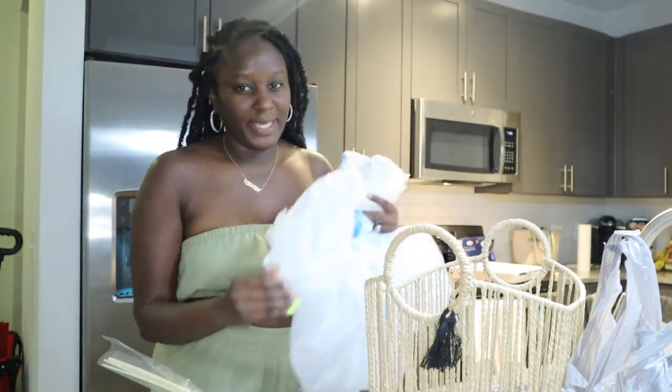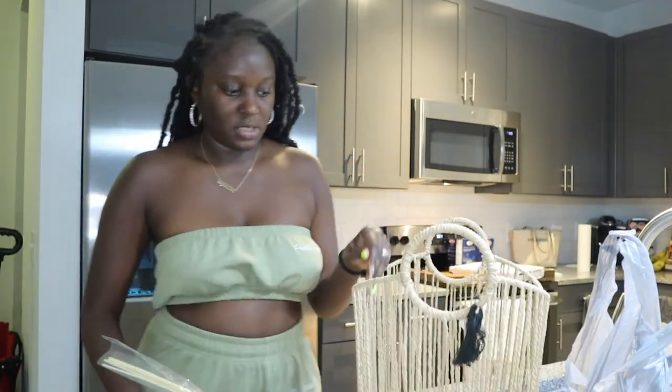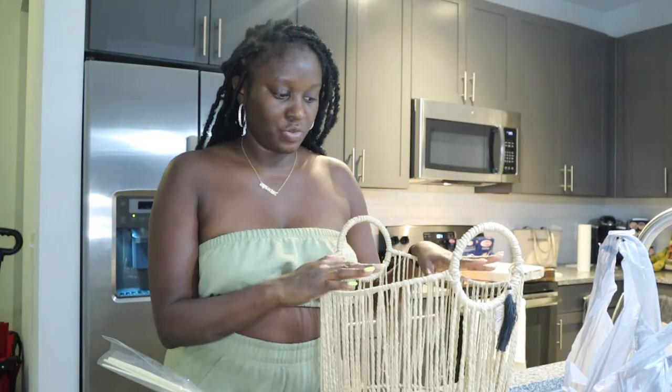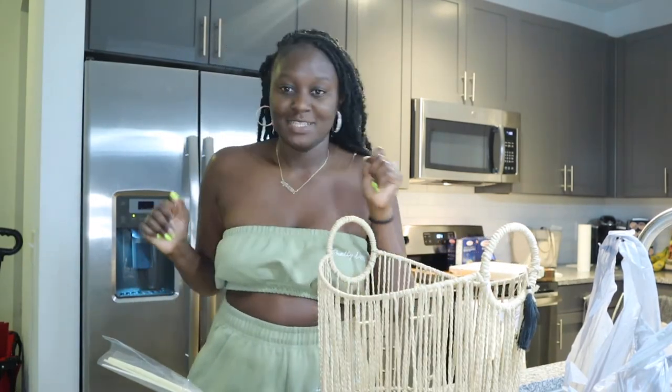I did want a blanket to go inside up here, but I didn't find one that was small enough to tuck in here, so I'm not sure what I'm gonna do yet, but I'll figure it out along the way. But let's go ahead and decorate this front hallway.